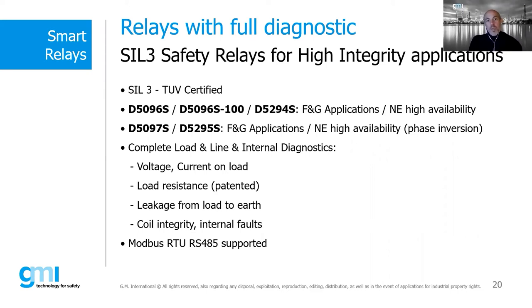flare gas normally energized applications. And on those relays, you can of course have diagnostics inside. And we have some examples later on. But basically, we can monitor the voltage and current on the load, the load resistance, which is patented by GMI, the leakage from the load to earth, and the coil integrity. So we are able to monitor also the single coil of the single relays. So we can monitor the internal fault. And we also support the Modbus RTU communication.